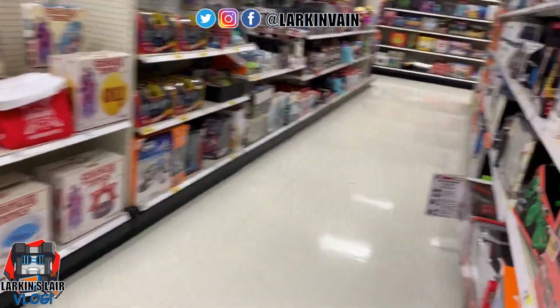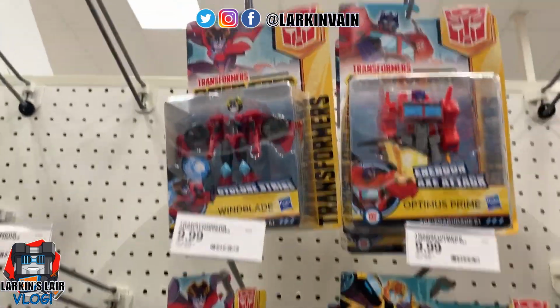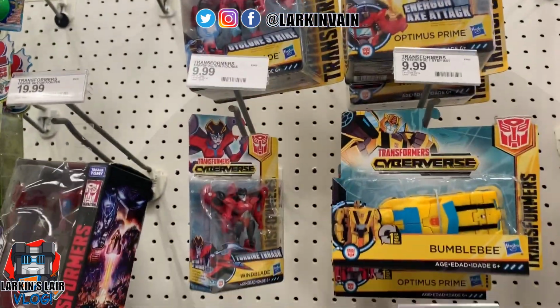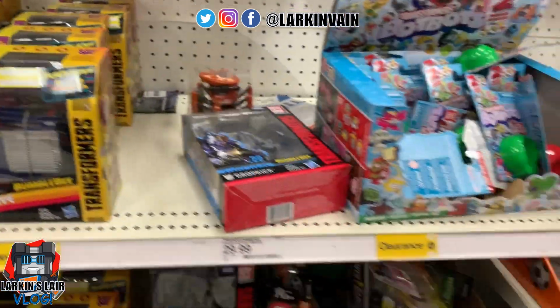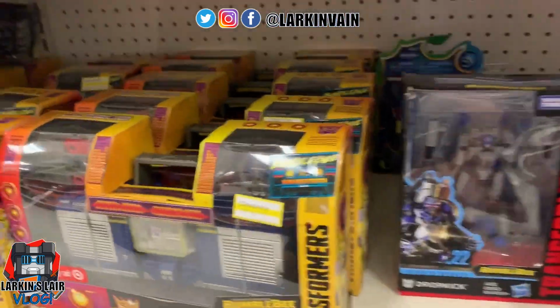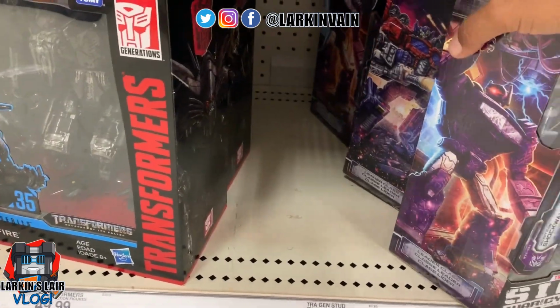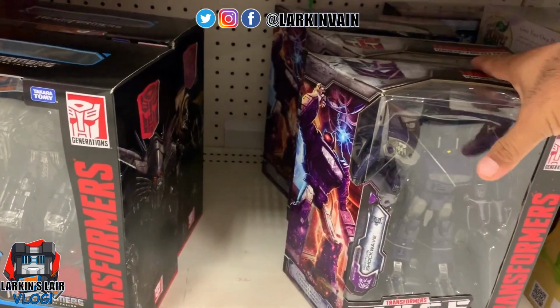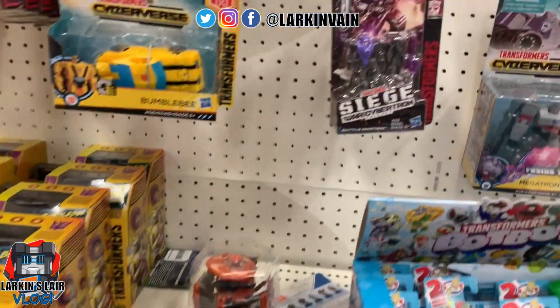Okay, here's the Transformer aisle. Some Cyberverse. Not seeing the Seeker 3-pack. I'm gonna go ask one of the staff members to see if they actually do have it, because it's not on the floor.